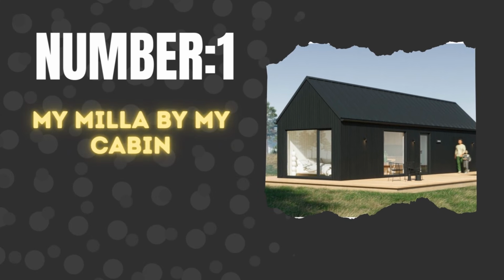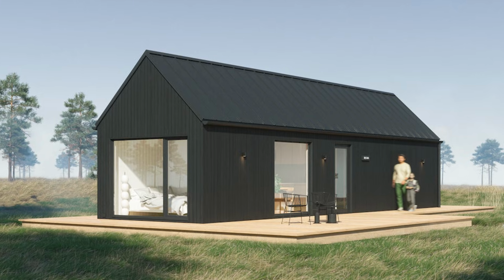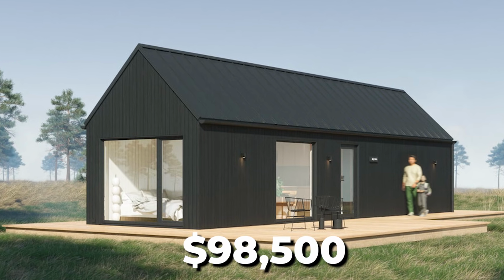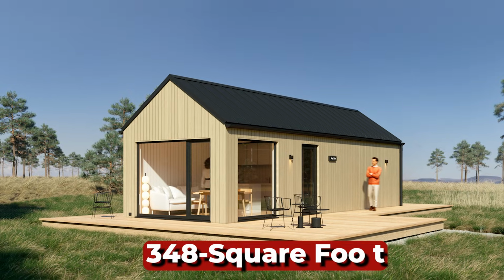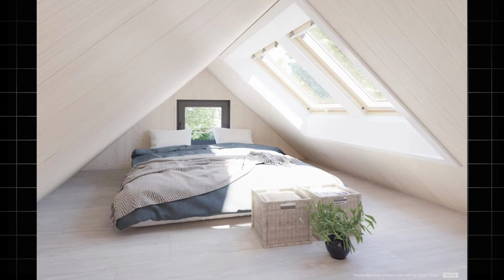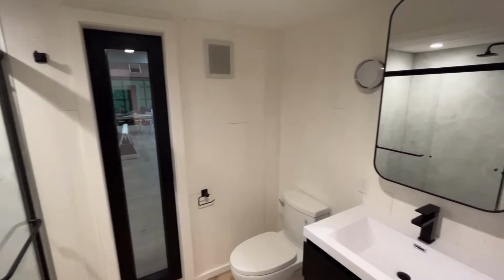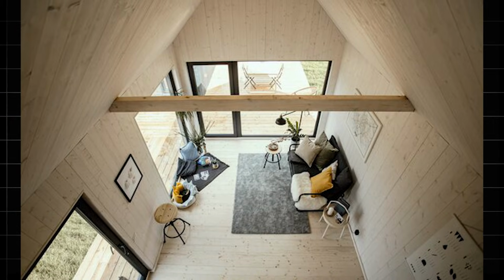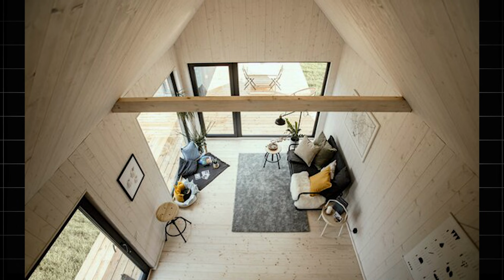Number 1. My Milla by My Cabin. Taking the top spot is the My Milla, starting at $98,500. This 348-square-foot Scandinavian-designed home features 2 closed bedrooms, 1 bathroom, and a full kitchen. The open floor plan and high ceilings create a sense of space that defies the square footage.